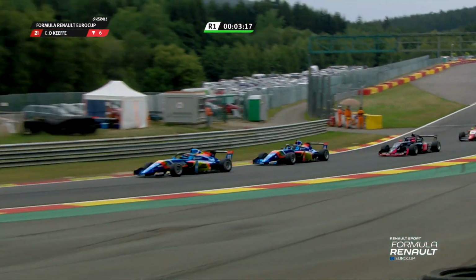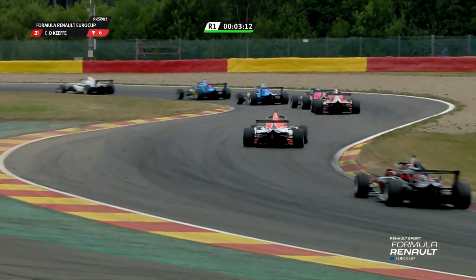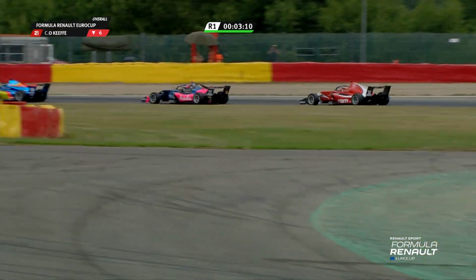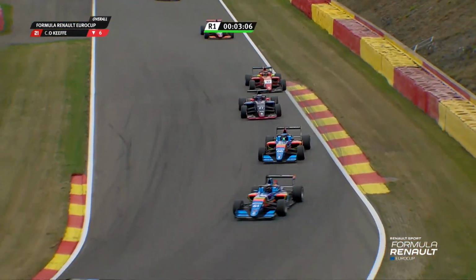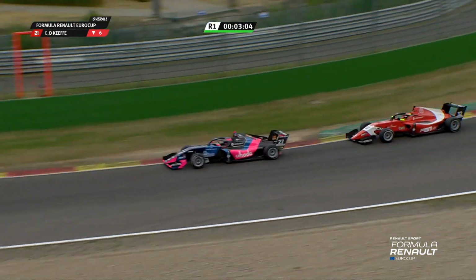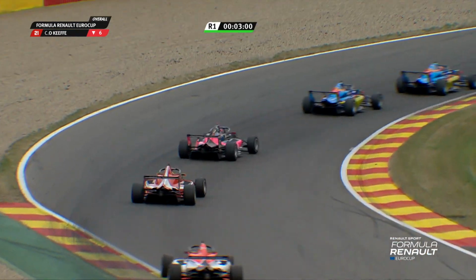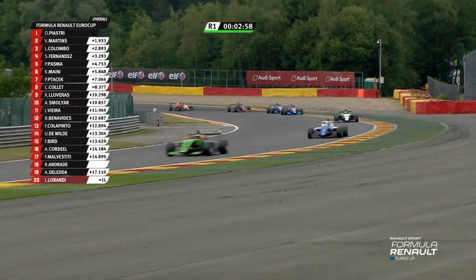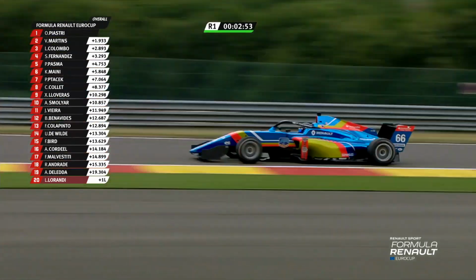And down to the inside line there, Brad Benavides just being able to fend off teammate Franco Colapinto as they turn their way through. So 3 minutes on the clock, race leaders down the hill. And as they come up towards the approach now to the Cours Paul Frère, Hugo de Wilde in the midst of all of that. Piastri's advantage, incidentally, 1.7 seconds. We've got just under 3 minutes plus the regulation lap on the clock.